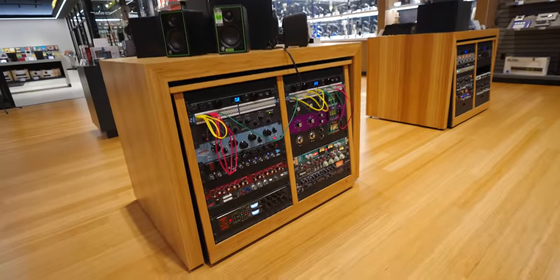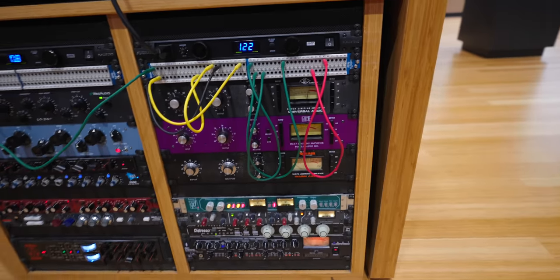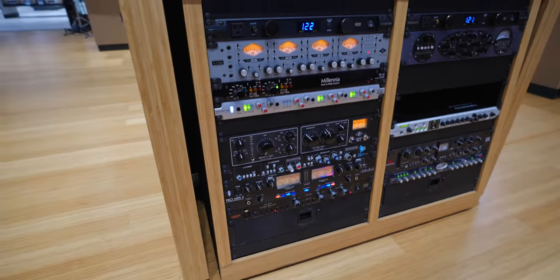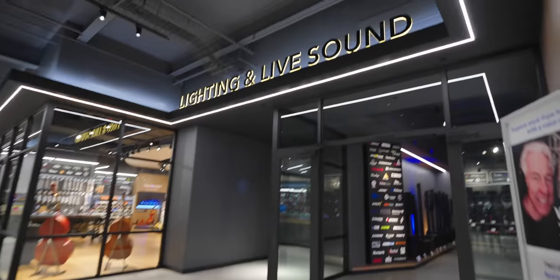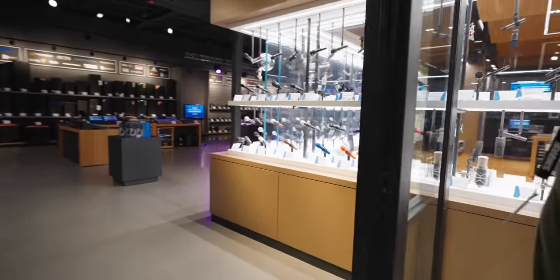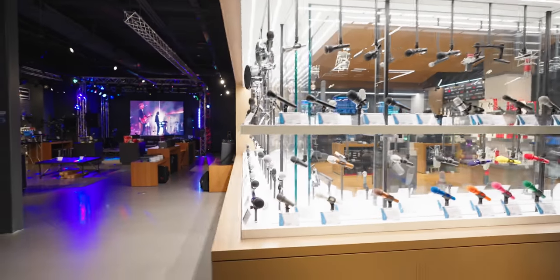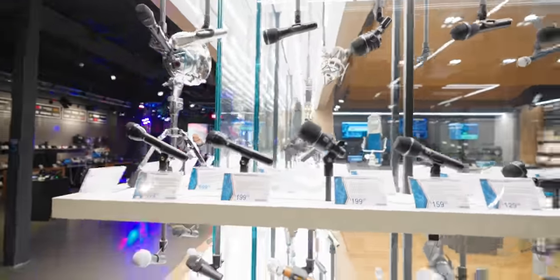And then the real high-end stuff is in the studio, you can pull in the studios, yeah. And the microphone display is two-sided. So you have live mics on one side, studio mics on the other. That's super cool.